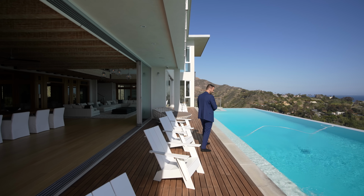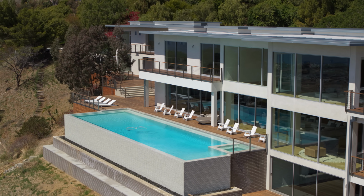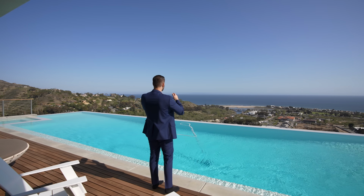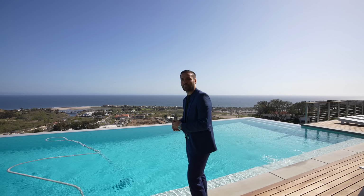Now let's talk about this amazing pool. This is a 3-sided 75-foot infinity edge pool looking towards these amazing views, simple plaster, timeless design. I mean, it's just incredible.